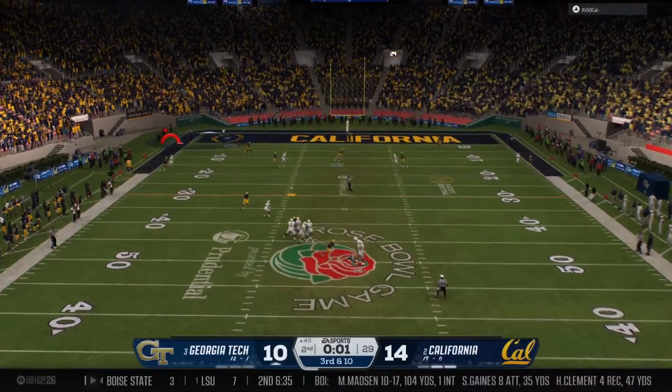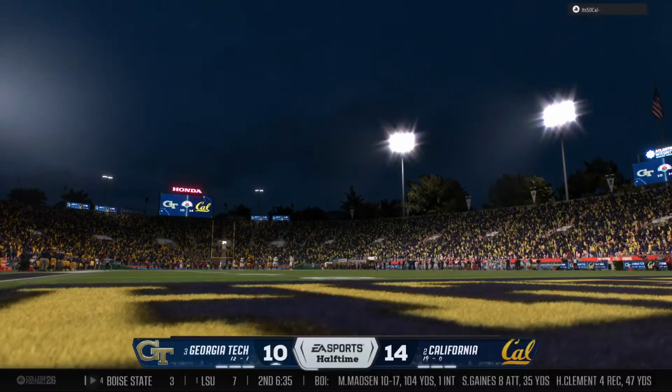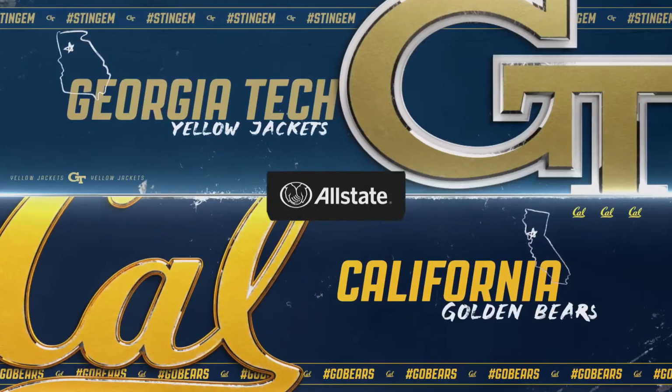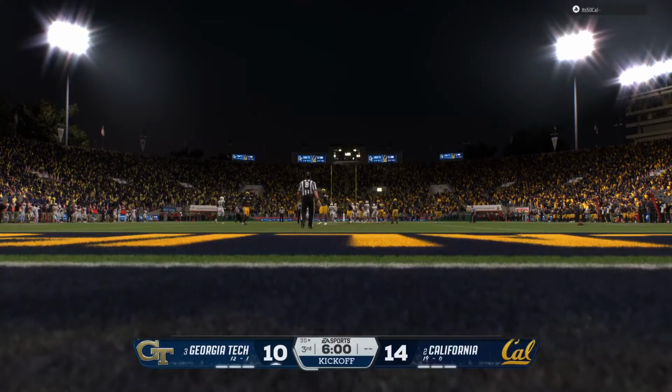The pocket breaking down. Contact as he threw it. And the pass is incomplete. No time left on the first half clock. Miller's going to wrap up the first half here. Let's kick it now to Kevin Connors with our halftime update.